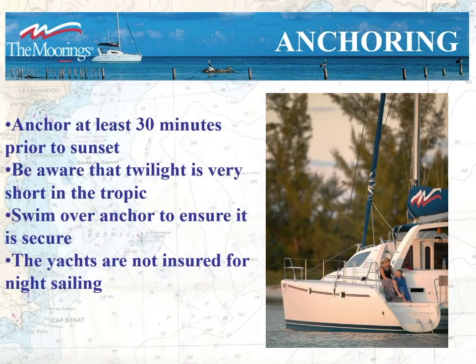Anchoring in the Windward Islands is very simple, and in most anchorages the average depth is between 10 to 15 feet of water, and it's mainly a sandy bottom area. However, when you do come into an anchorage, make sure you arrive in ample time, at least 30 minutes prior to sunset, as sometimes in the Windwards, in the later part of the year, the twilight becomes a lot shorter and it becomes dark earlier.